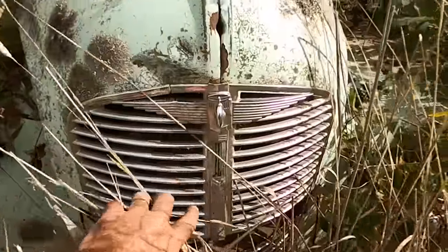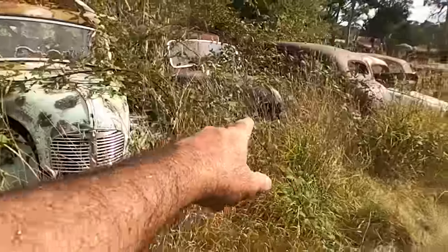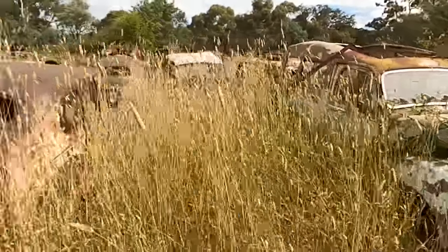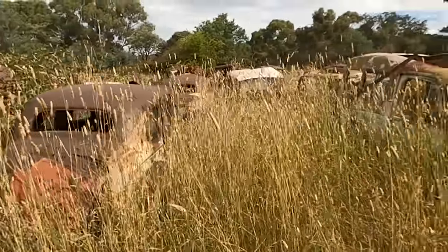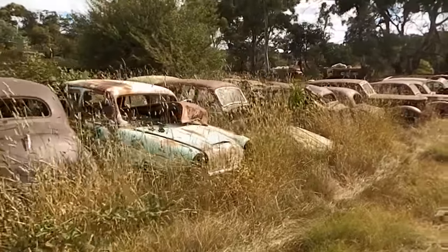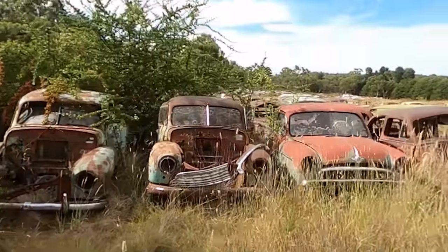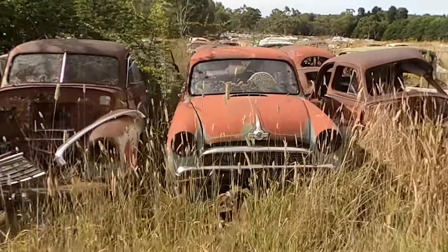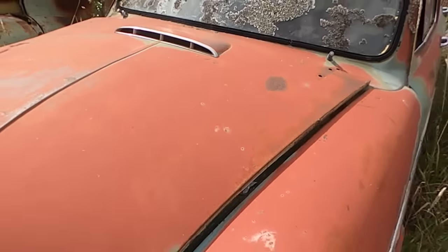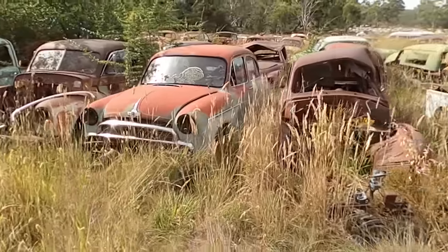I'm starting to get intrigued by all these grill badges. That one. And that's the same vehicle, but that doesn't mean I know what it is. I'm starting to know what they are. That would have to be the seventh one of them, because there's another one there and another one there. They would make the coolest little rat rods. Like, look at the patina on some of these cars. That's a Morris. I would give my left appendage to find patina on an old Holden like that.